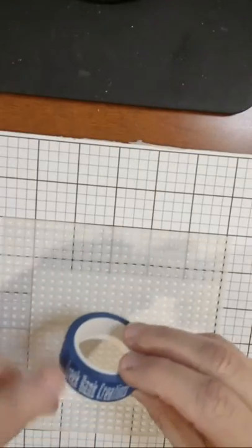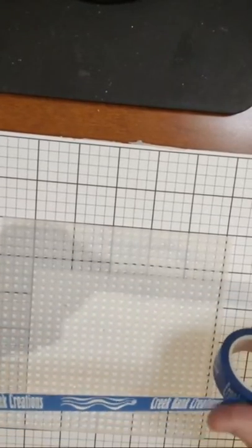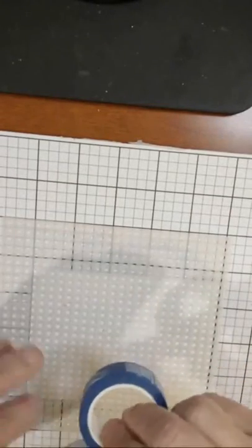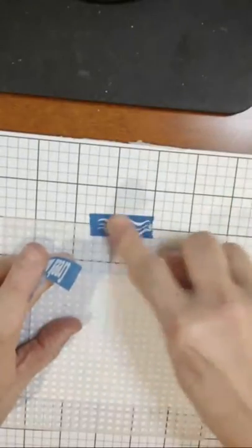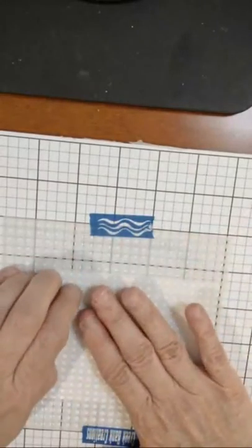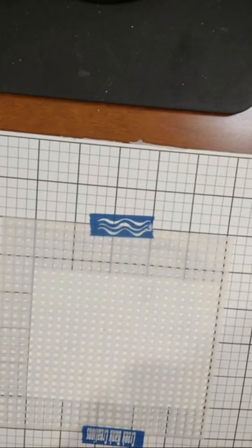Now, here's what's new. Y'all haven't even seen this. This is the new art stencil tape from Creek Bank Creations. And why did we come up with that? We came up with this tape because the tape that other people had didn't work. And I just got frustrated. And it wouldn't stick. Here's the deal. It has a light amount of adhesive on it. So you can use it for holding your stencils and dies, but there's not too much adhesive. So it's just the right amount of sticky.